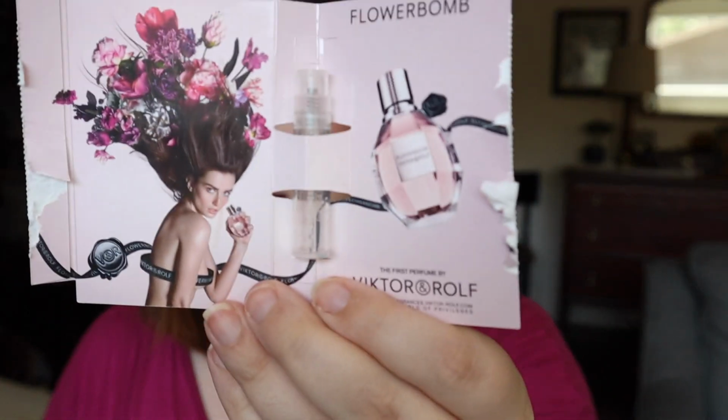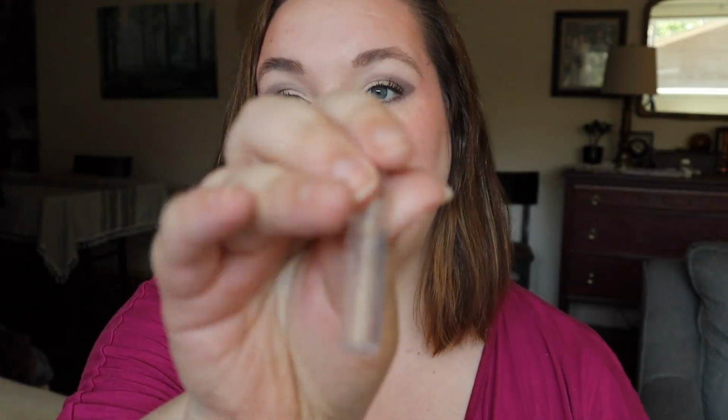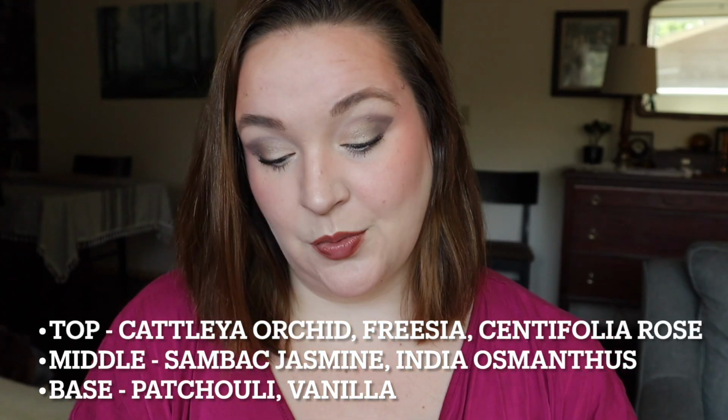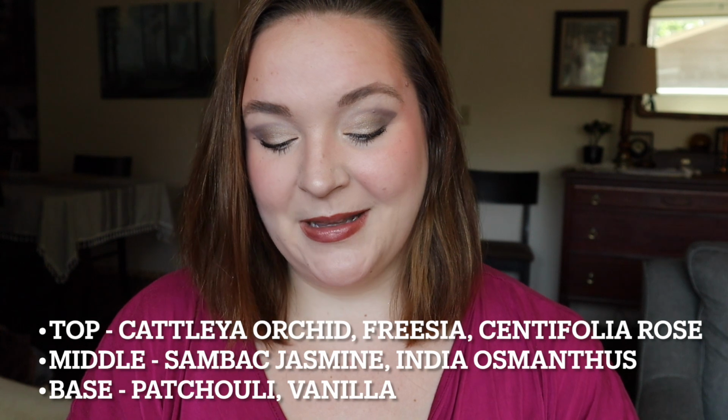I was really close to finishing my Viktor and Rolf Flowerbomb perfume, and I'm happy to say that I finished it. This is a beautiful perfume. I really enjoyed it, so I didn't want to use it willy-nilly. I saved it for occasions that I actually wanted to smell good, but I'm glad that I have that finished.